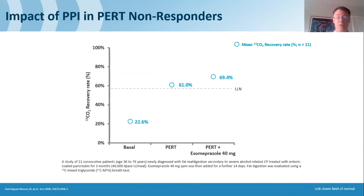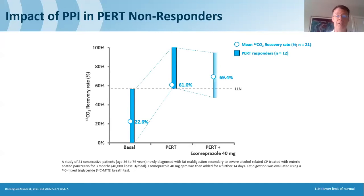There's a study where they used esomeprazole, and they found that the patients, when they took both, did a lot better. I think I had another slide. Oh, here it is. So when you looked at people at the basal level, the measure of how much acid they're getting was down low. When they took PERT, it improved, so they're absorbing more food. When they added the PPI, or proton pump inhibitor, they did a little bit better.